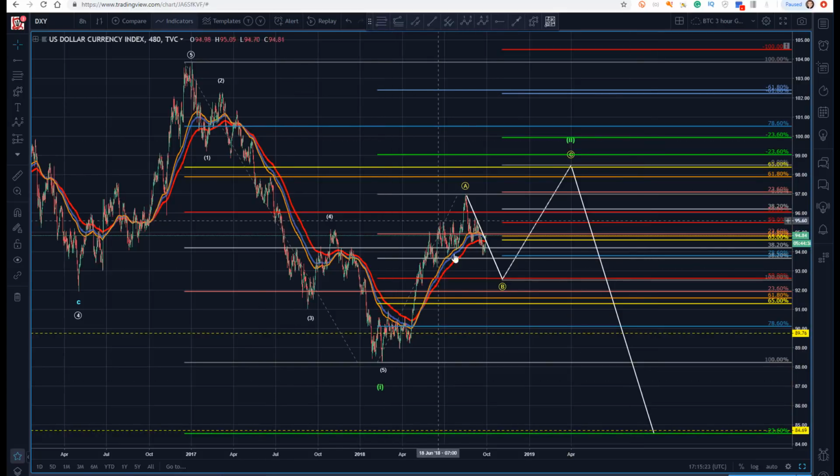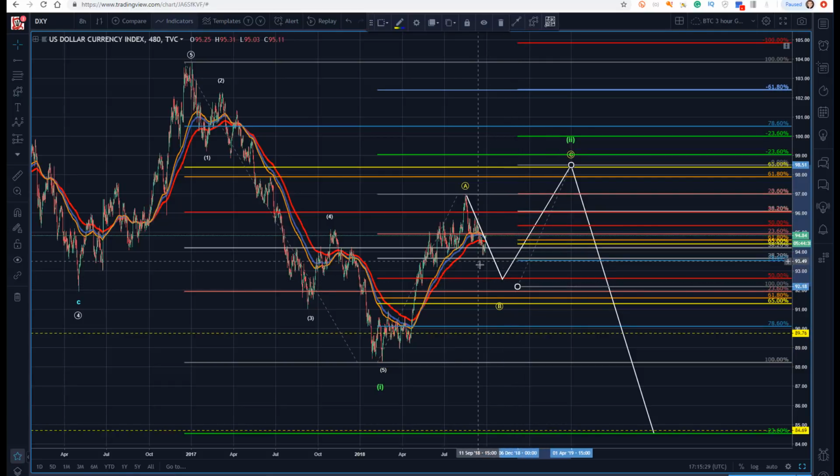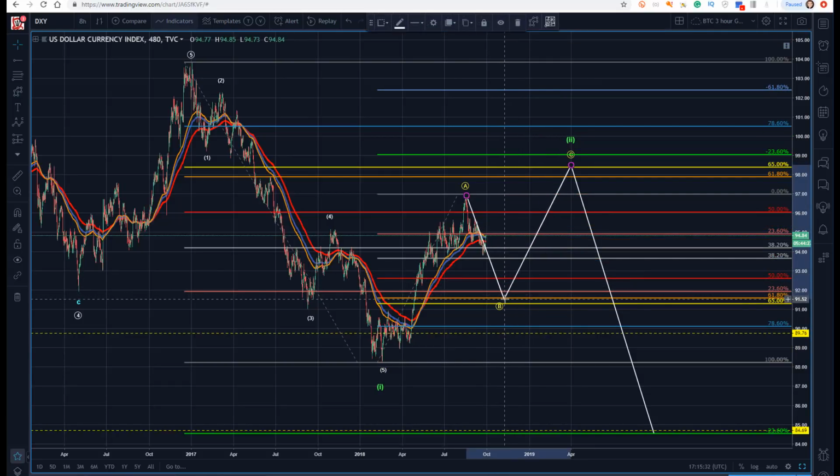So we have this nice path here that sets up. Again, we don't know if this stops here. This could easily go down. Let me take that off. This could easily go down to the 618, could go lower. Remember, it's a B wave, so anywhere from the 50 to 786. But this is our most probable range. This is where we're looking for it.